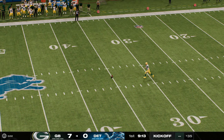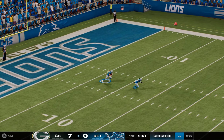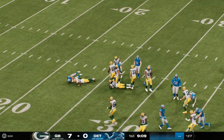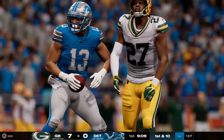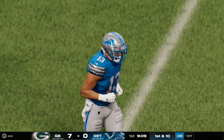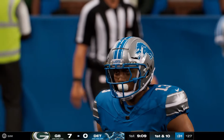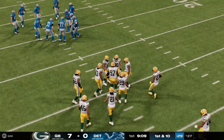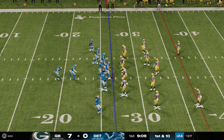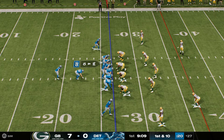Seven 0 is our score, ready for the dynamic kickoff as this one's away. And out a little across the 25 to the 27. The Lions offense set to take over. Goff and this Lions offense set for a 1st and 10 at their own 27.